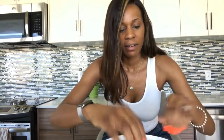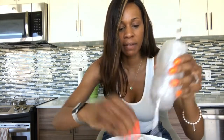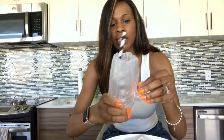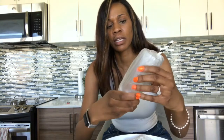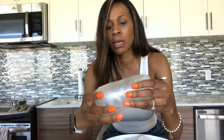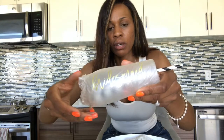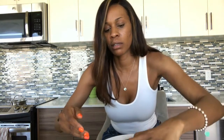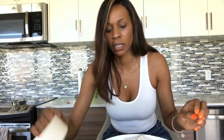And finally, well, not finally, it comes with a Pop Fizz Clink bottle opener. I don't know if you guys can see that. It's a little bright in here. It also came with these custom bridesmaids champagne flutes. They're plastic, and a straw. They don't all say bridesmaids. They say cheers. Well, I got it customized to say bridesmaids, so that was an extra $2 per cup. But if you just wanted to get the regular ones, then they would just be $39.99.